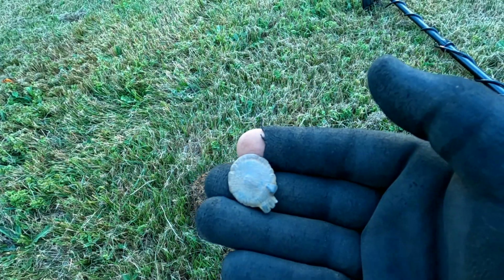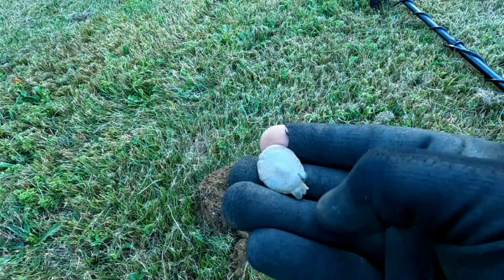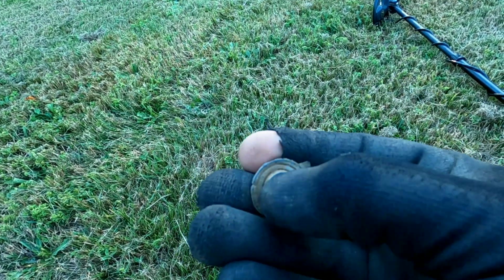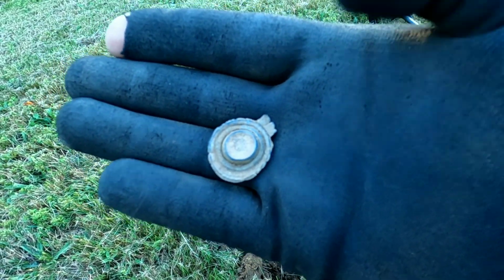Nope. That is a bullet that hit something absolutely right smack dab in the middle and flattened out like a pancake. And you can see the lines of where it hit and just exploded or just spread right out. But that is definitely lead, and that's the back end of a bullet. But I had to throw that in there. Very cool.